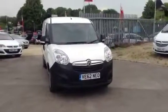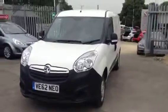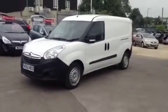You're currently viewing the Vauxhall Combo Van 1.3 CDTI. This vehicle was registered in January 2013 and has had just one previous owner.